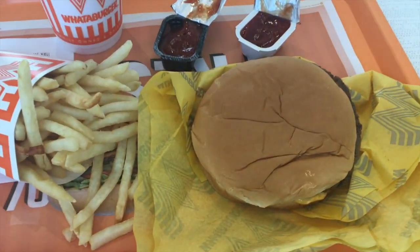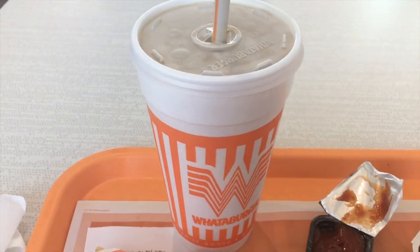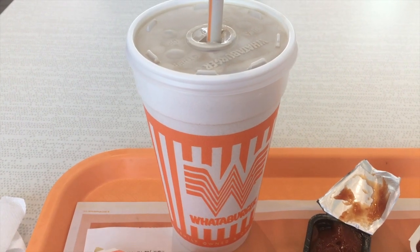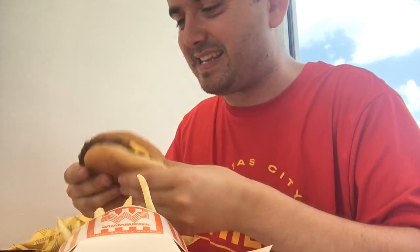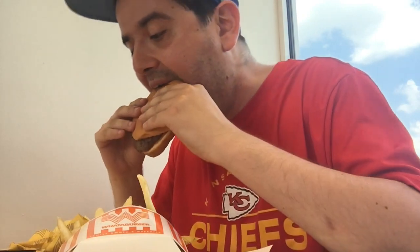Thank you, Pat Mahomes, for all of this. Look at how massive this burger is. And also, the shake I got. This is a Dr. Pepper shake, and it is really, really good. Like, seriously, look at how massive this thing is. You need two hands to eat this thing. And also, they have spicy ketchup, which is really, really good here. Kind of tastes like a Sonic burger, actually. Really, really good.